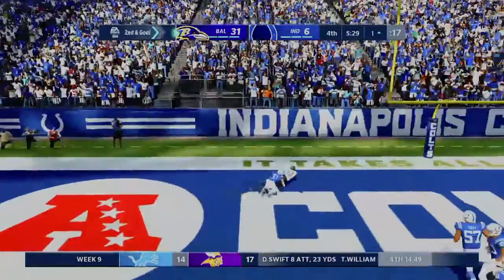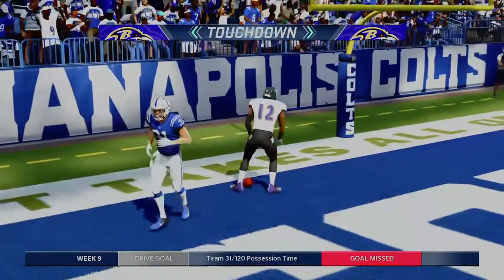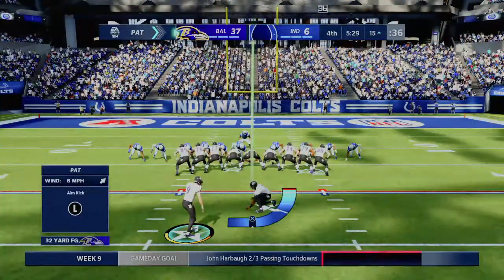And here comes throw number 1 for the backup QB. Got a man. It's caught for a Ravens touchdown. Touchdown, Baltimore. A nice throw there by the second-year quarterback.